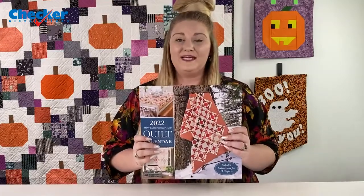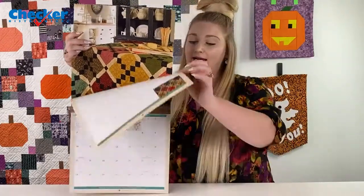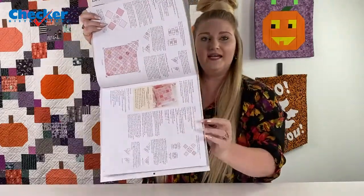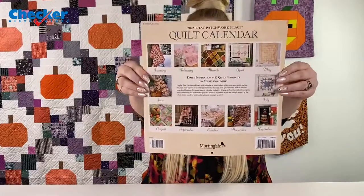A great gift for any sewing friend is the 2022 That Patchwork Place Quilt Calendar from Martingale. The calendar features 12 projects: 11 quilts, one with a bonus pillow, and one framed wool applique piece. This represents a variety of styles and sizes, including throws, wall hangings, and framed artwork. The 20th edition of this annual favorite comes with both the calendar and a 28-page pull-out booklet featuring step-by-step instructions for every project.